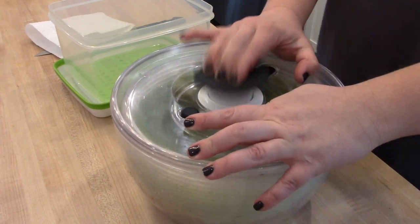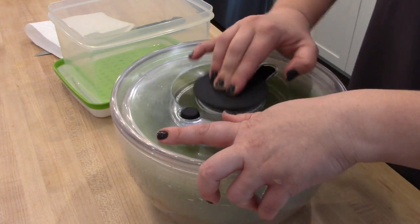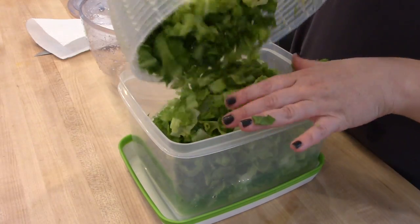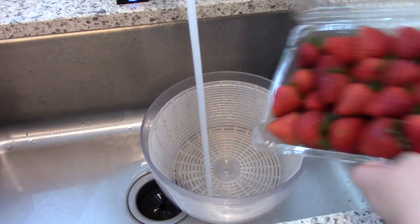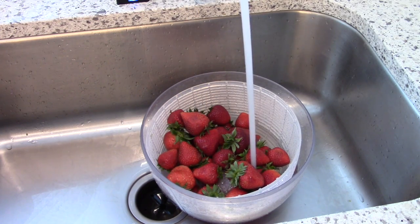So once that has done soaking, I just drain it off, and then I go ahead and spin it dry in my salad spinner. I love this salad spinner. I use it so much every week. It is probably one of my favorite kitchen tools. I'll leave a link down below if you're interested in trying it out. I also use the Rubbermaid produce containers to keep my lettuce fresh.